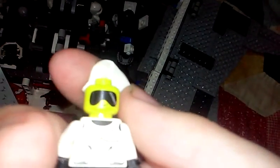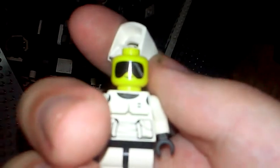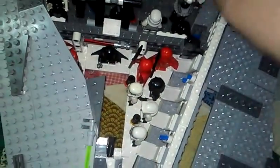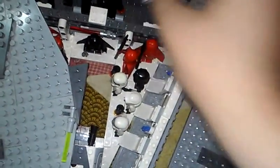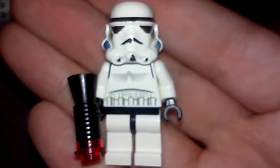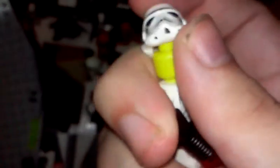Here's the classic Scout Trooper minifig. Absolutely love that dude. And I got the classic Stormtrooper. I mean, this is the classic Stormtrooper minifig right here, and he's got a yellow head. So that's absolutely sweet. Got those at the toy show. And this is my LEGO Imperial Star Destroyer. I love it.